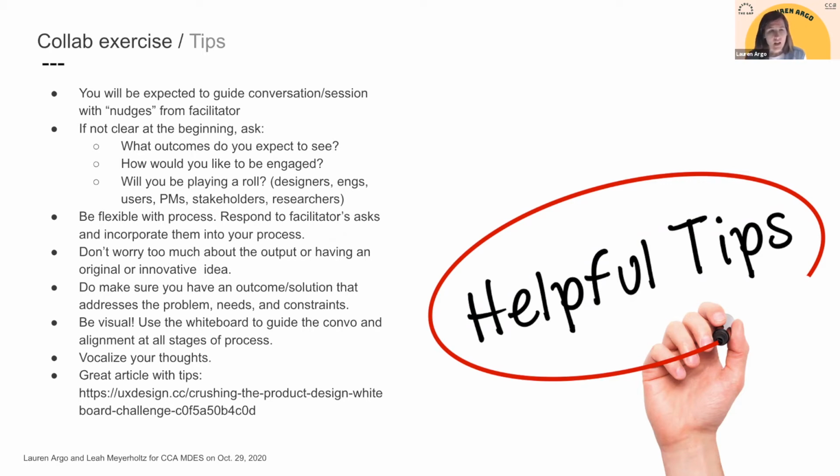If at the beginning these 3 things aren't clear, I think it's totally fine for you to ask. So what outcomes do you expect to see? How do we want to finish the session? What is the outcome? Do I want to see a wireframe flow of a solution to the problem? That could be an answer.